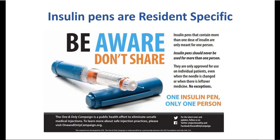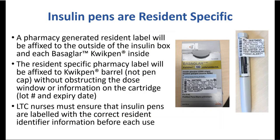A pharmacy-generated resident label will be affixed to the outside of the Basaglar insulin box. Each box contains 5 QuickPens, and each QuickPen will also have a resident-specific label affixed to the barrel of the pen. It will be affixed in a manner as to not obstruct the dose window or information on the cartridge, such as lot number or manufacturer expiry date. The pharmacy label is not to be removed or moved to another area of the insulin pen once received at the PCH or when the pen is in use.